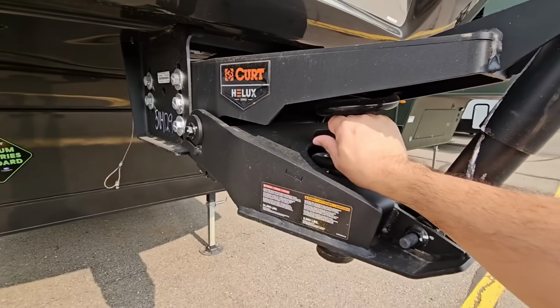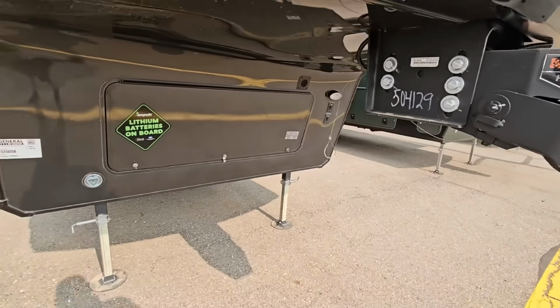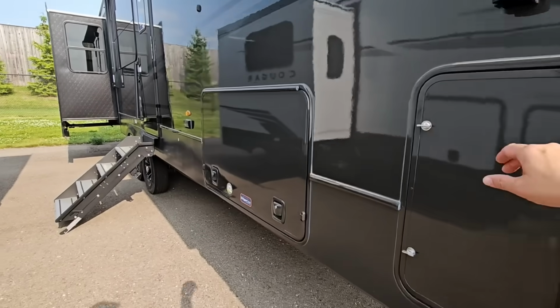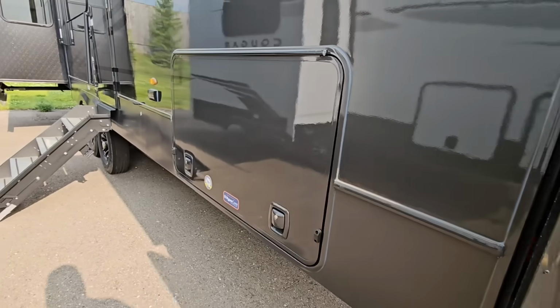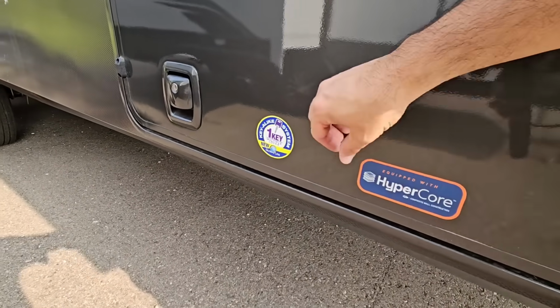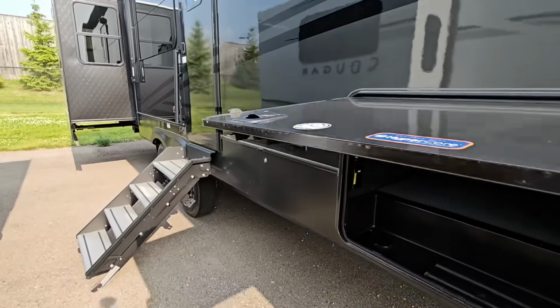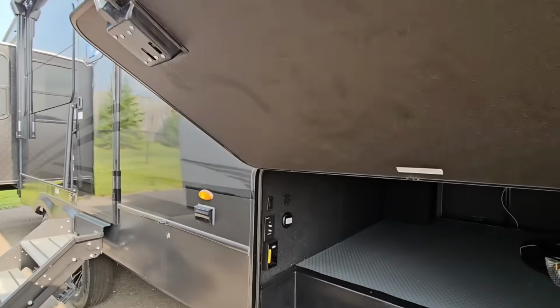I love the coil spring right here. I love the big shock absorber on the front of it as well. Lithium batteries from Dragonfly, which is also really nice. You're going to have twin 30-pound propane cans out here, so you have one on this side and then one on the other side. You have this Hyper Cage Core, which is a composite sidewall construction as well. Inside of the storage, not super thick baggage doors. I wish they were a little thicker, but they're pretty dense, so it's not a bad baggage door.